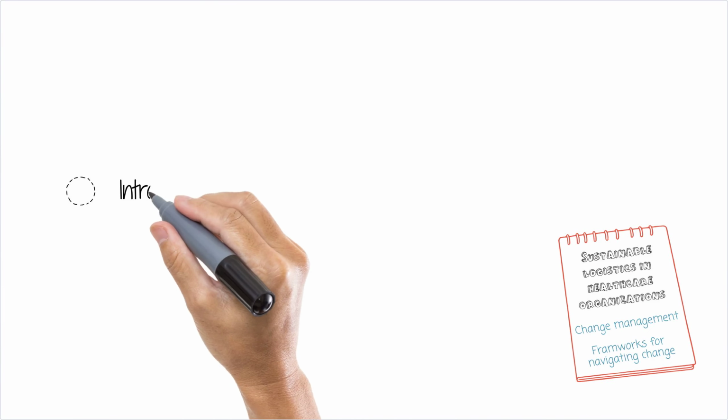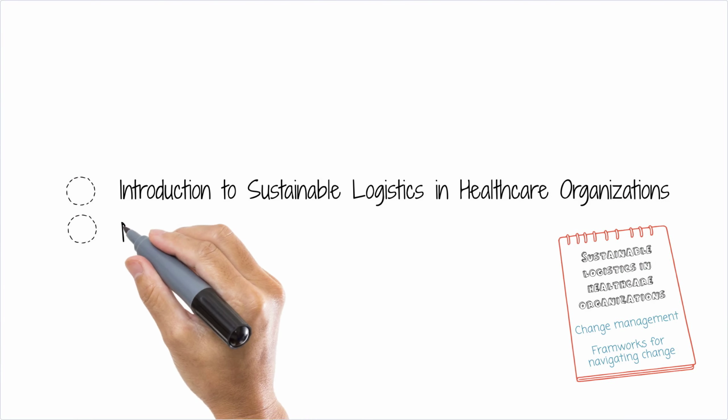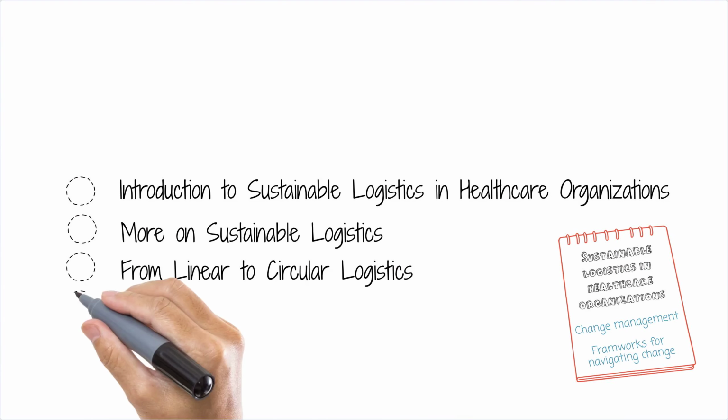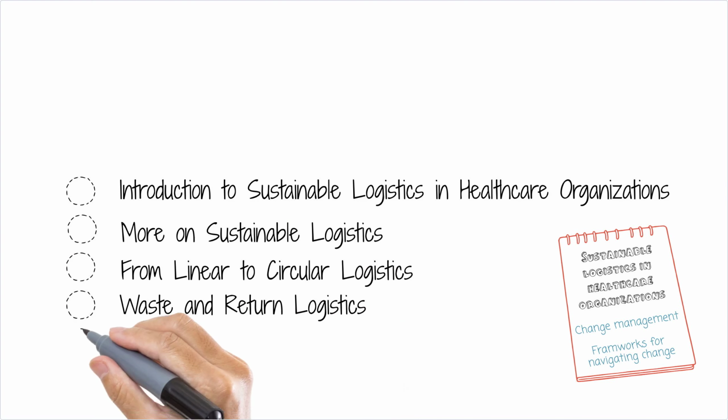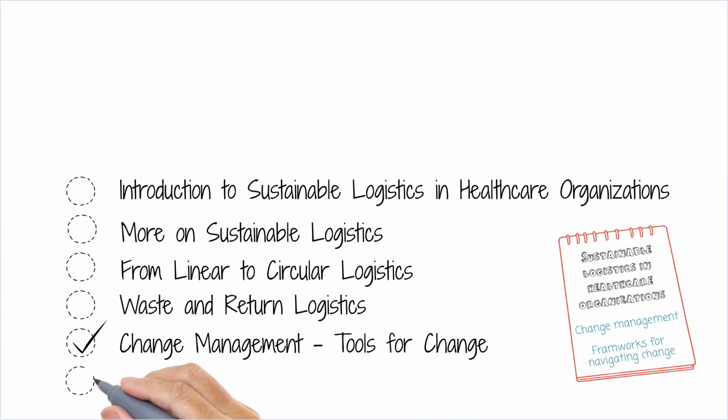This was a bit about the frameworks ADKAR and Kotter's 8-step method. They can both be used by the likes of Julie and Peter for driving change towards a more sustainable logistical future. Be sure to check out the other videos in the course Sustainable Logistics in Healthcare Organizations.